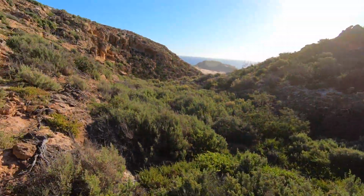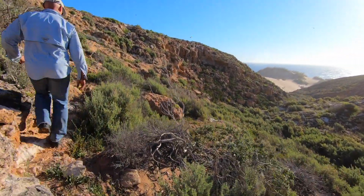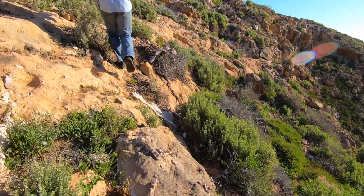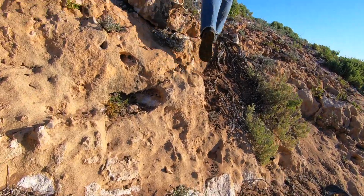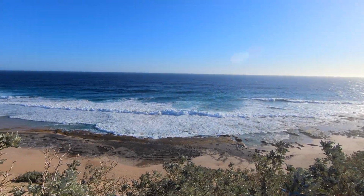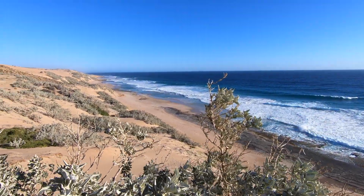So the cars are up there and we're going to walk along here, this ridge, this gully, to find the fishing spot. Have to get up on top. Where to fish? There. That channel. So we'll head back and get the fishing gear and let's try that spot out.